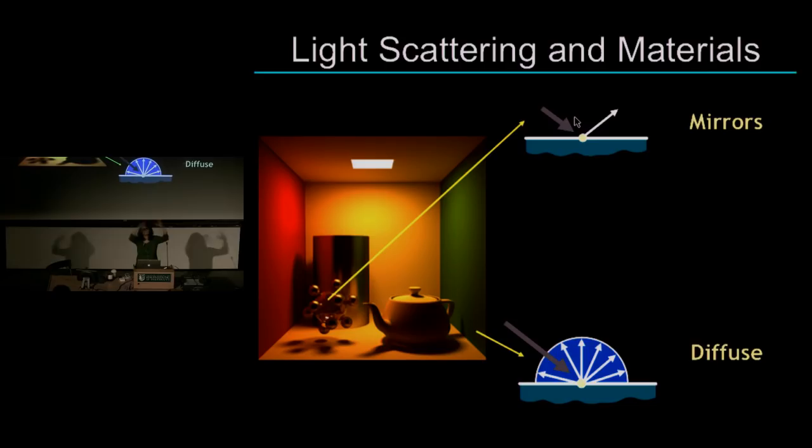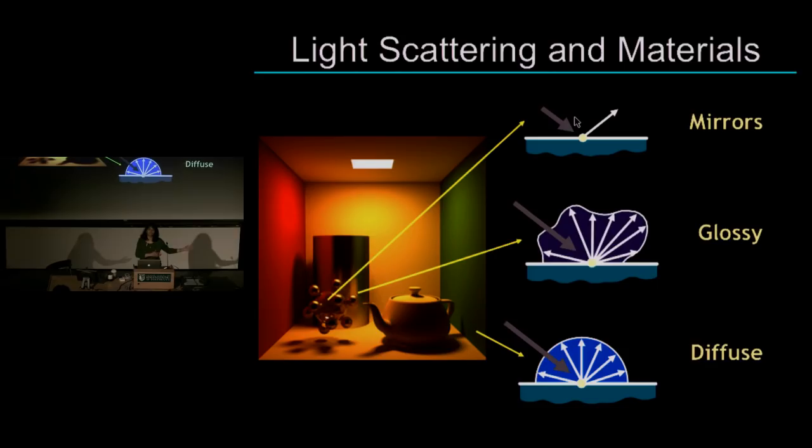But when you hit a surface and the light scatters all over the scene, that's actually when it gets hard. And these are diffuse surfaces or Lambertian surfaces. And more, the real world basically has these glossy surfaces. They're neither so specialized as to be mirrors or diffuse, and that's where the challenge comes in. Light scatters in some complex pattern, and you have to simulate all of that scattering.